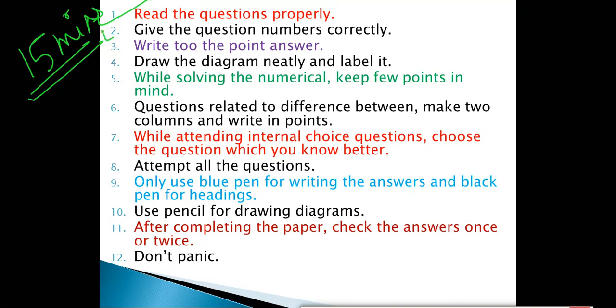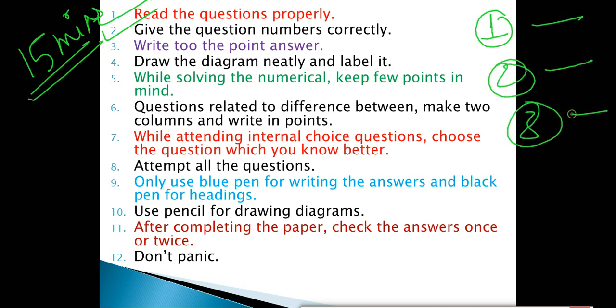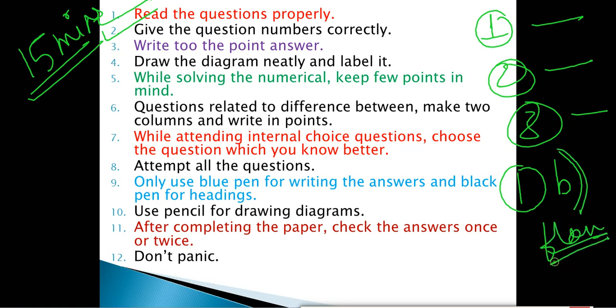The second point is to give the question numbers correctly. Many times it happens that in a hurry you put different question numbers for different answers, but please put the numbers in the correct order, first, second, third, like this, and then write the answers. And when you are attempting MCQ questions, if the answer to the first question is option B, and suppose the answer is flower, then you should put option B, and you should write the proper answer also in the same line.